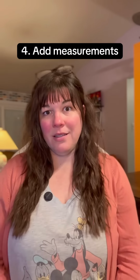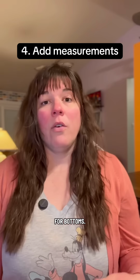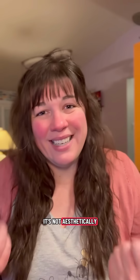Add measurements. I will implore you to only add 2 for tops and 3 for bottoms. For the top, measure from one underarm to the other, laying flat, and that's your chest measurement. A lot of people say pit to pit. It's not aesthetically pleasing to say pit to pit. So I say chest, and then I will do a top of the shoulder to the bottom of the hem. And that will be a length measurement.